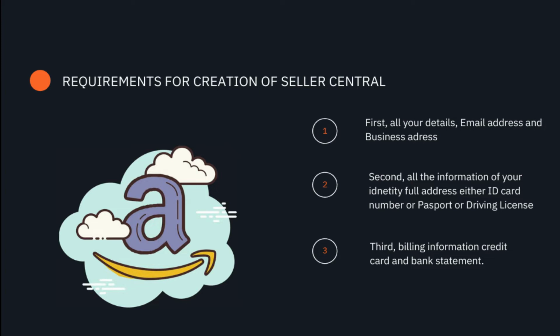The second thing that you need to have is a valid proof of identity. It could be a passport, a driver's license, or any document that is accepted in your country as a proof of identity. The third thing that you need would be a bank statement or credit card statement for the past 6 months or 1 year.